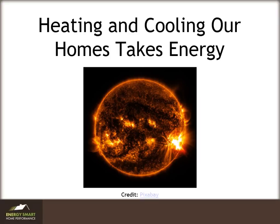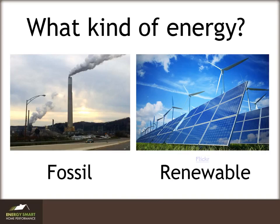So by show of hands, because everybody needs woken up, I can tell, who here believes that heating and cooling our homes uses energy? Thank you. So that leaves us with a choice. Do we want to use fossil fuel energy or do we want to use renewable energy? And I think everybody here would lean towards the one on the right.